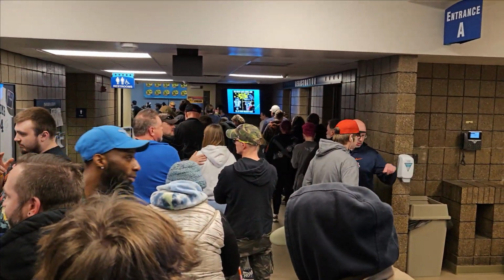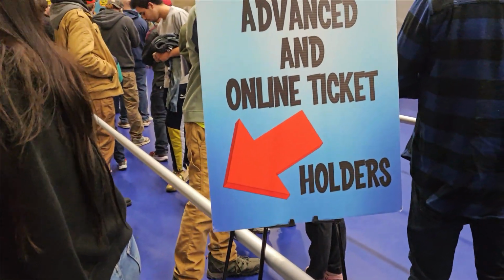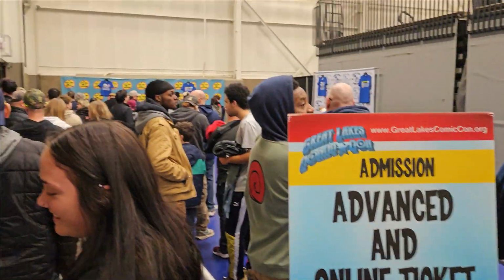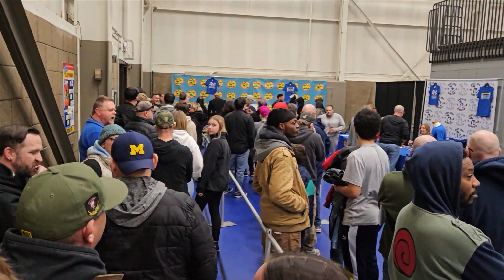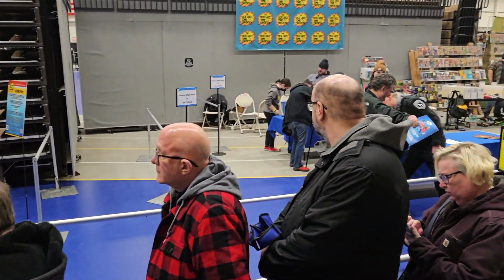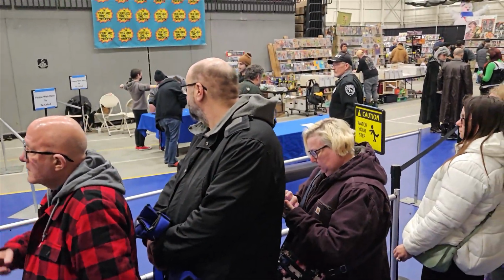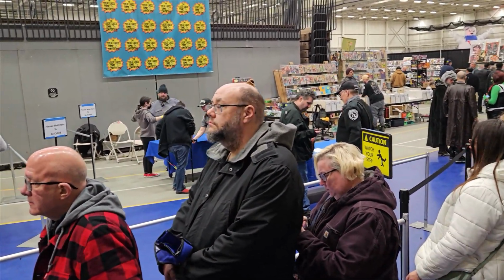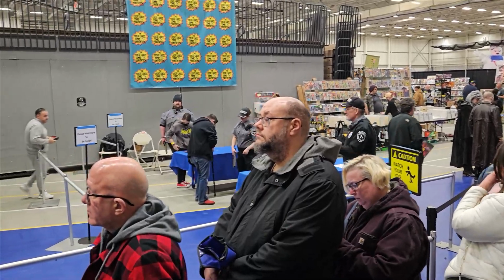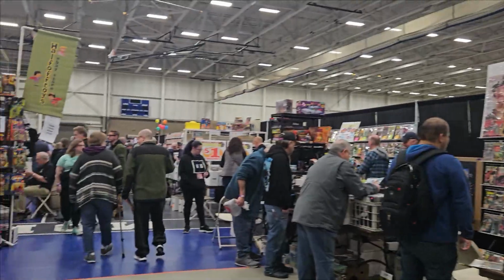So here I am when I showed up Friday night, pretty long line. And unfortunately, the line for people that already had tickets was much longer than the line for people that were just showing up to buy tickets. Very weird. And then over on the side in the background there, you can see there were security guards that were checking every single person that came in. I've not seen that before. I'm okay with them doing that, but it was a little different.